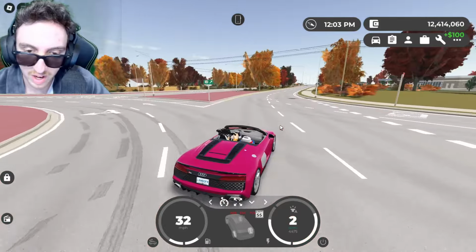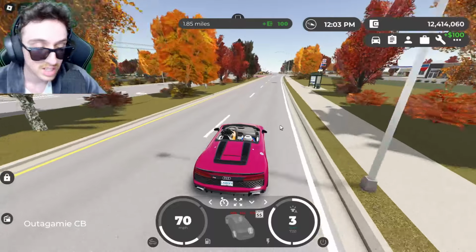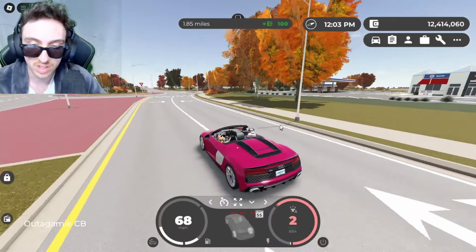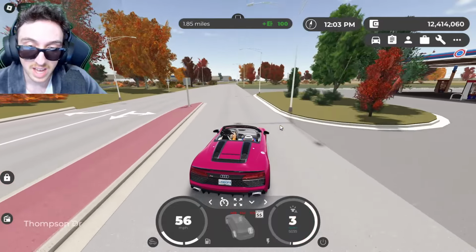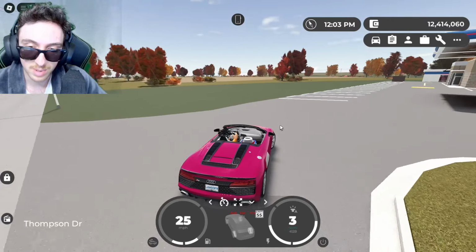But the event was fun. Honestly, it was really fun. I was doing it with friends, so I really enjoyed actually doing the event. Now, aside from that though, peak update, and I just realized I forgot about this car.